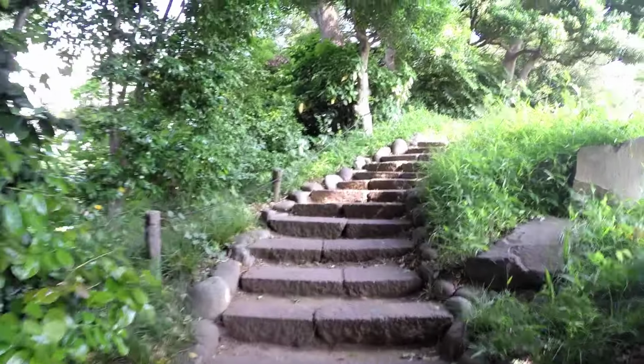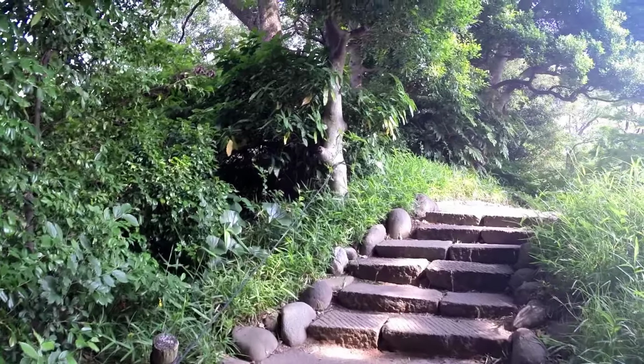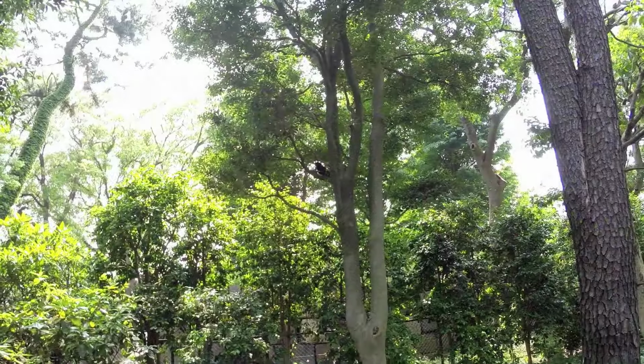Yeah, it's super hot. So the wind is very welcome. But there's lots of greenery, and it's one of the most green places in Tokyo we've seen so far. So it's super nice and very pretty.